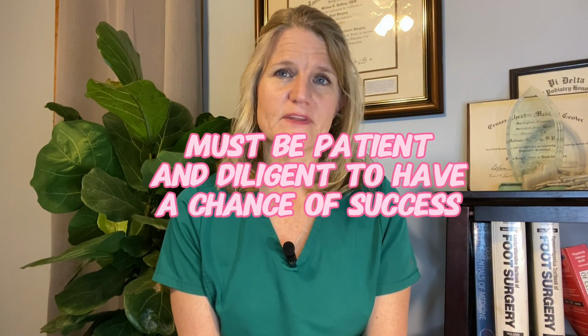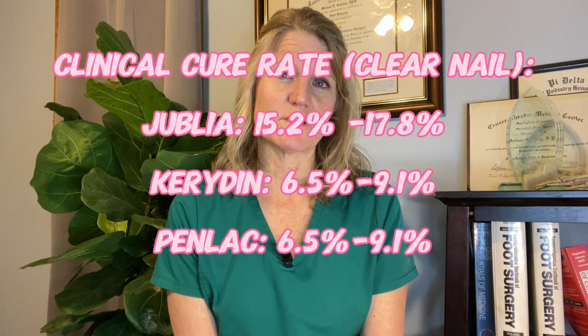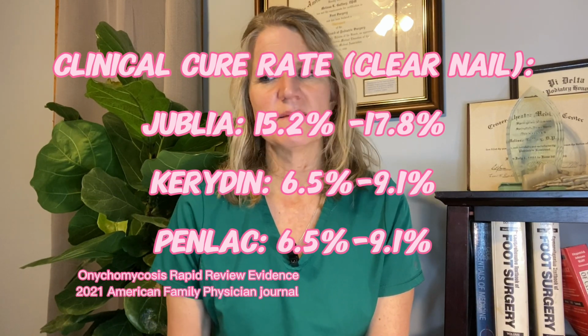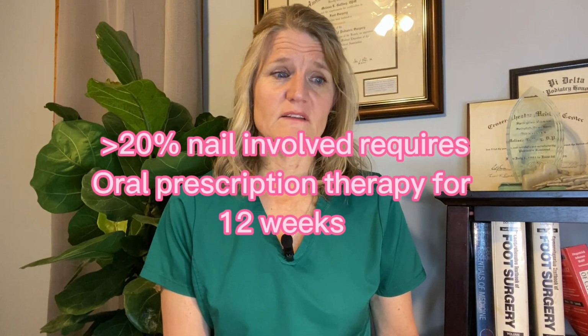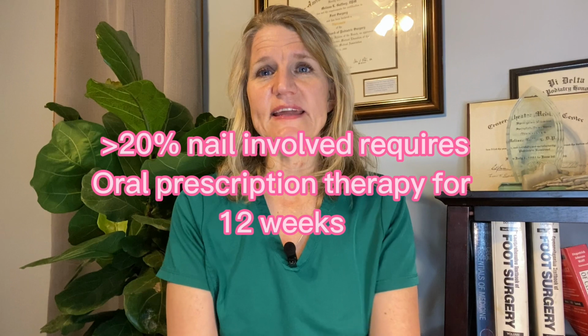And so I think that's where people don't do well, and it doesn't work for them, because you have to be diligent. 48 weeks, you got to keep your nail trimmed back. So that's that. And there's a low percentage of clinical cure rate, which is clear nail. So it's probably under 20% clinical cure rate. And I think that's mainly because it's hard to be diligent that long. If you have more than 10 to 20% of your nail infected, I normally tell my patients to get on an oral medication if they can.